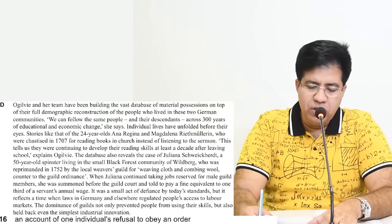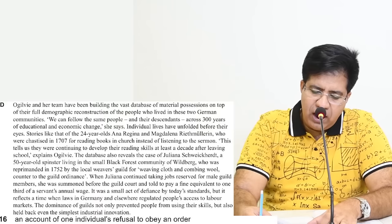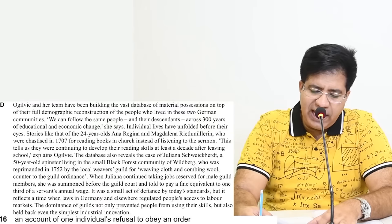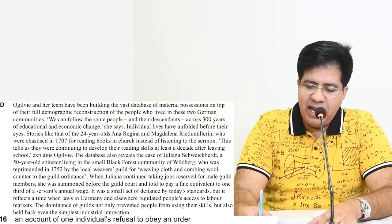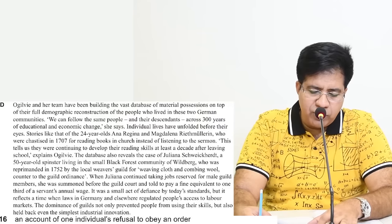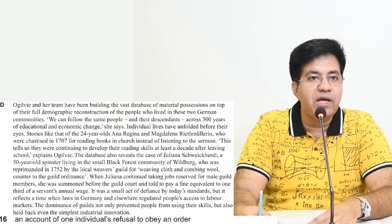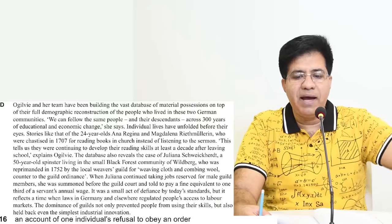50-year-old, did everyone find it? Good. 50-year-old spinster living in the small Black Forest community of Wildberg, who was reprimanded in 1752 by the local weavers' guild for weaving cloth and combing wool. So, example of an individual means Juliana. And why was she reprimanded? Because she was weaving cloth and combing wool counter to the guild ordinance. When Juliana continued taking jobs reserved for male guild members, she was summoned before the guild court. The job was for male members and she did that. So she was summoned by the court and all that.